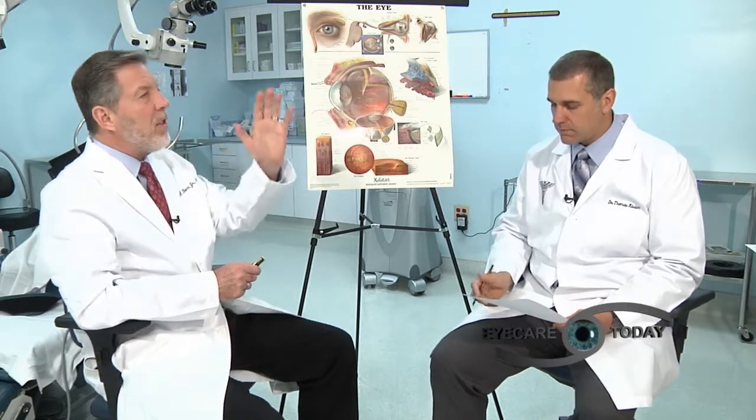Right. And now we've got these implants that go in that allow the patient to see. They have come a long way, and I know we spent the whole last show on that, but let's just review what we can do now for patients as far as these implants. Okay, so quickly, there's distance-only lenses.